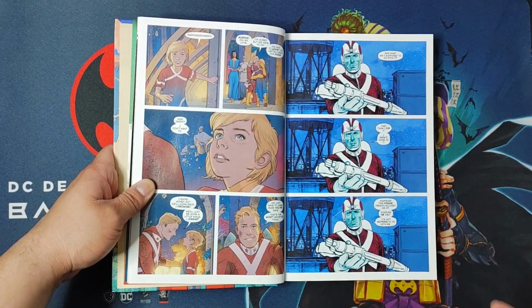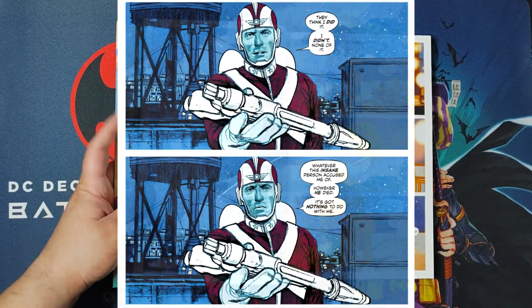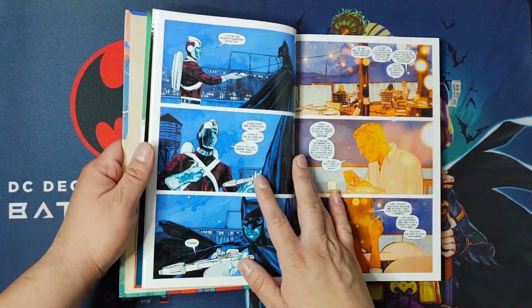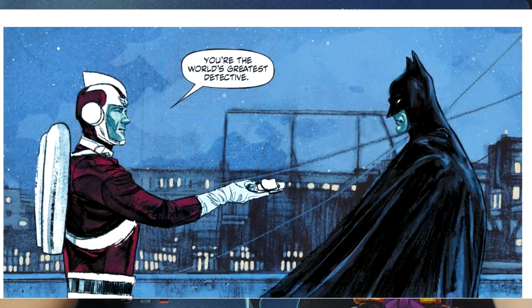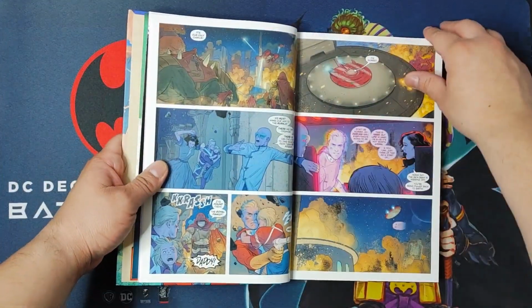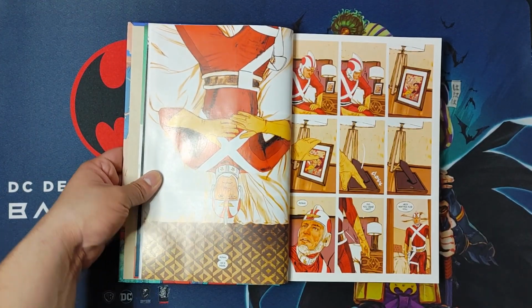So Adam Strange decides to redeem himself by going to the Justice League asking for help, and meets up with, as you can see here, Batman. Adam Strange tells Batman, hey, I want you to investigate me, I want you to go full force, do your detective work, I want to prove my innocence. Batman says no, but he does recruit someone else to do the job, Mr. Terrific, which I'll talk about in a bit.